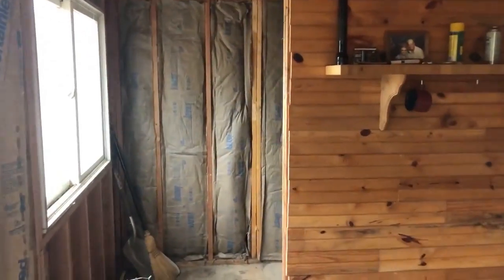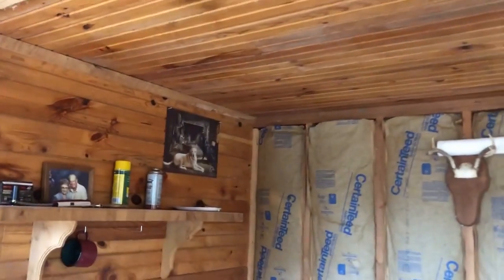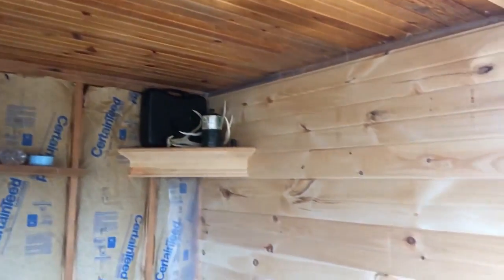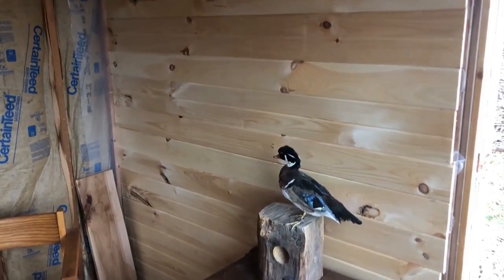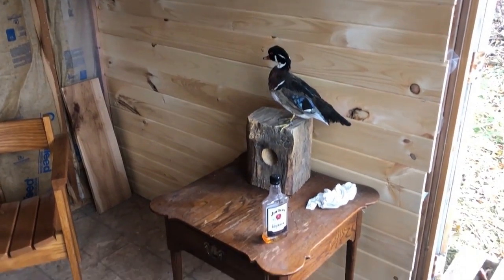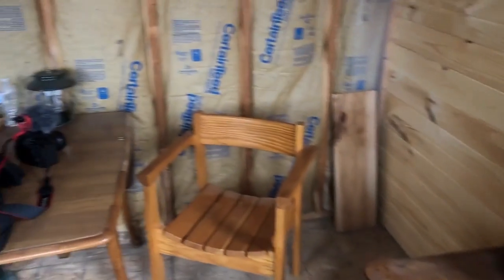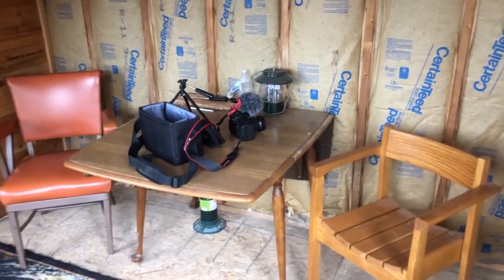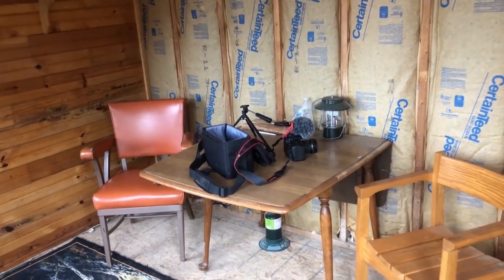Like I said, it's a work in progress. We have insulated it. Put some used paneling in, a friend of mine gave me, and we've also put in some new paneling. Got a couple duck mounts in here, and sitting on a table, whiskey bottle, not mine, must be the neighbors, they must come over. A couple of chairs and a table when we're just sitting out here. Sometimes we'll bring snacks.